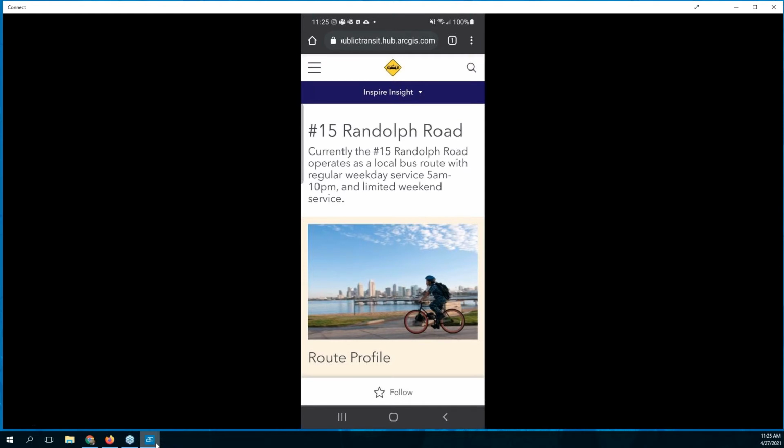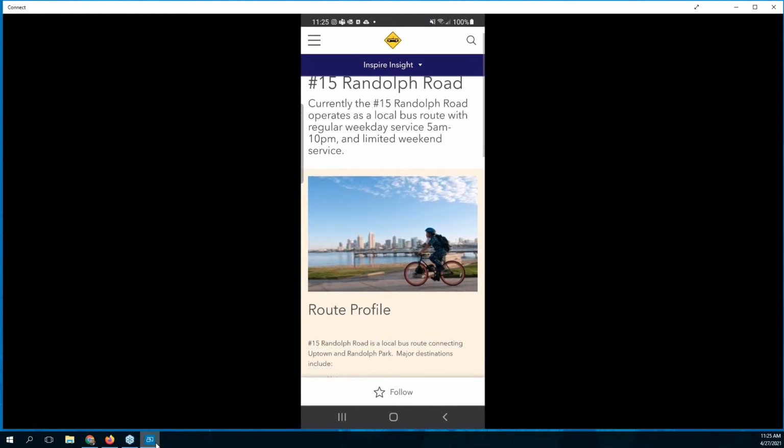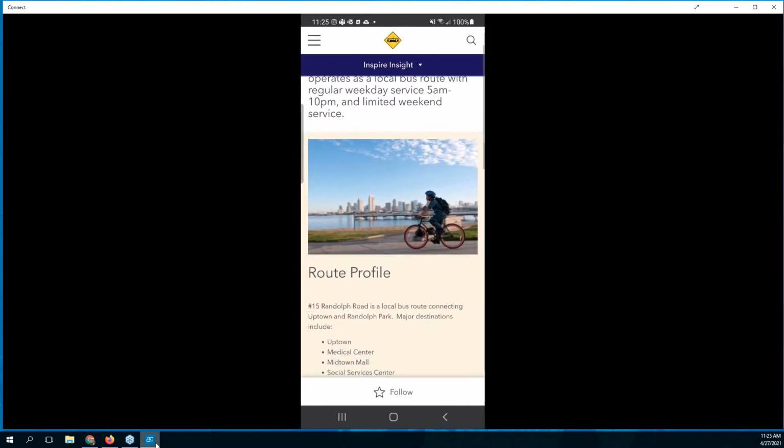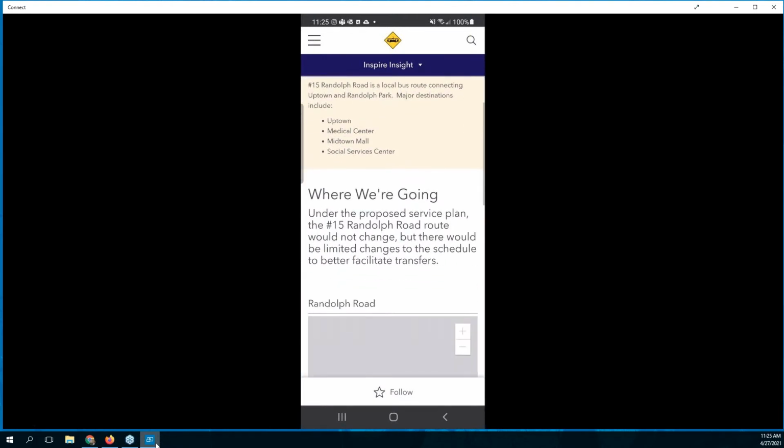What's cool about this is pulling up the information for the route that I'm about to ride. So this was posted on the number 15 bus stop sign, and I'm able to get information about the proposed changes here. This operates as a local bus route with regular weekday service, 5 to 10, limited weekend service. Okay, so what is being proposed here?